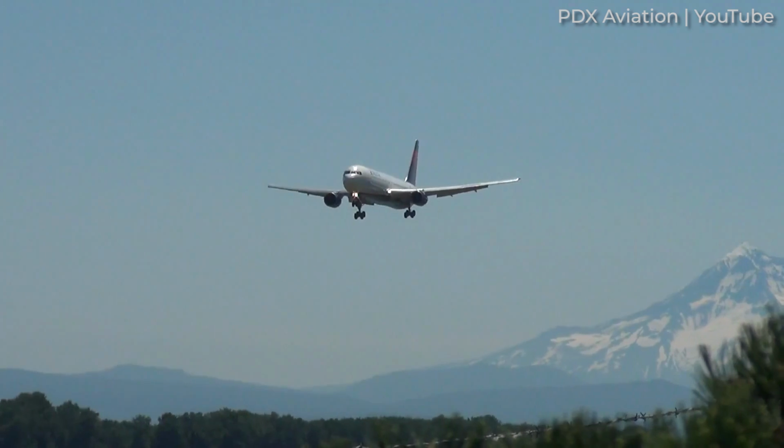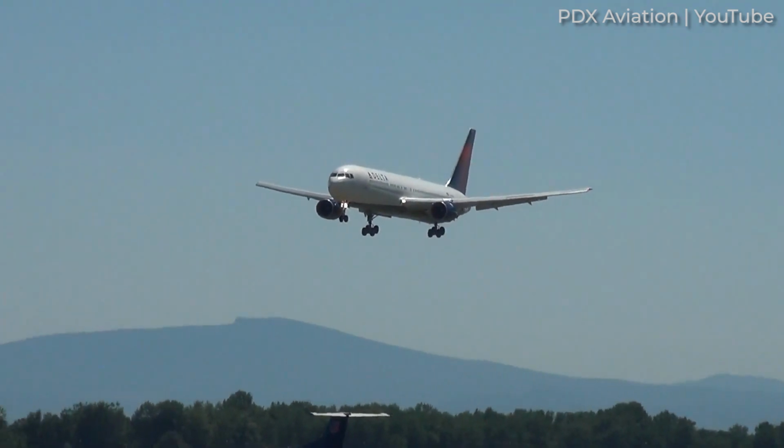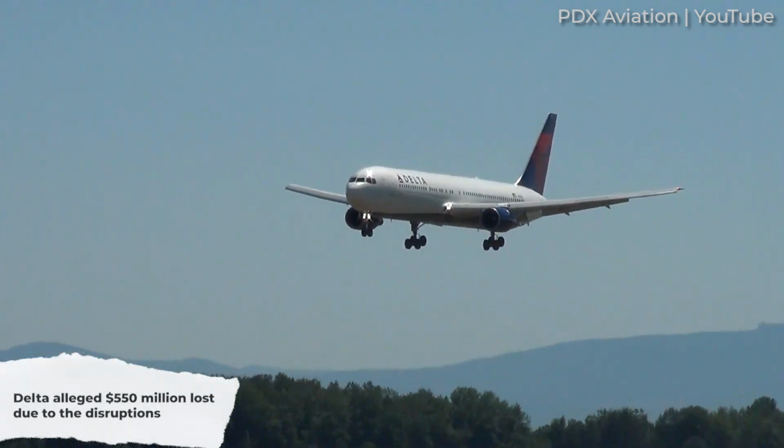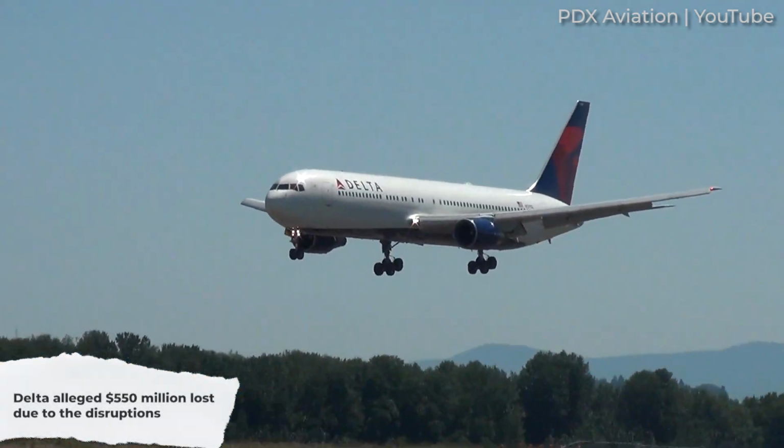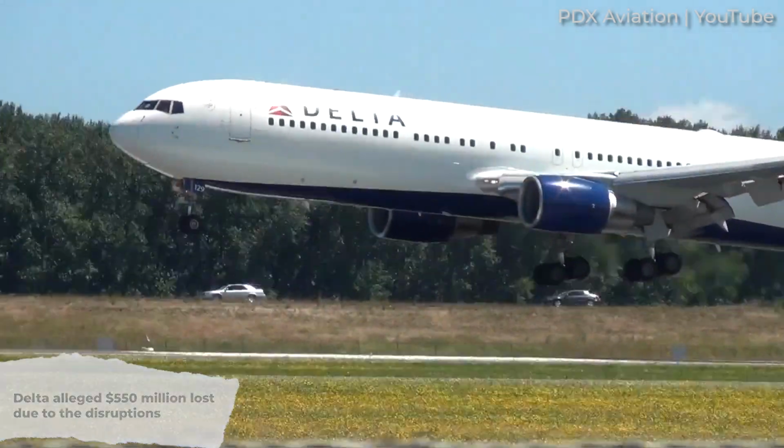When the airline's operations were restored to normal, it sent a letter to CrowdStrike through a lawyer alleging that it had lost around $550 million due to the disruptions, hinting that it would take legal action to recover its losses.